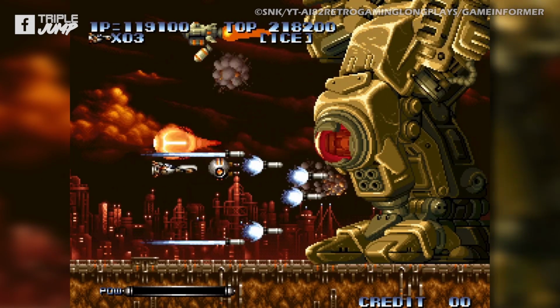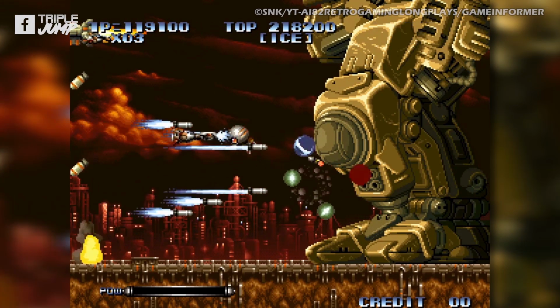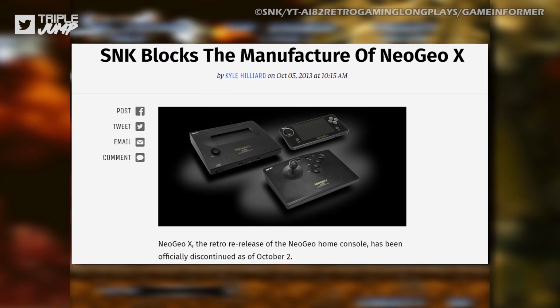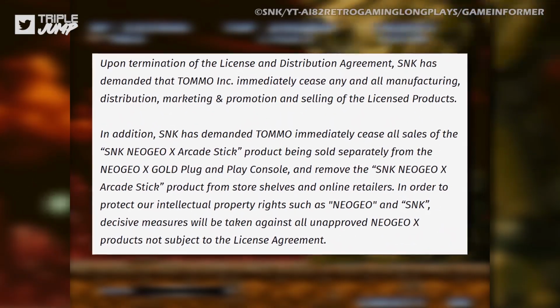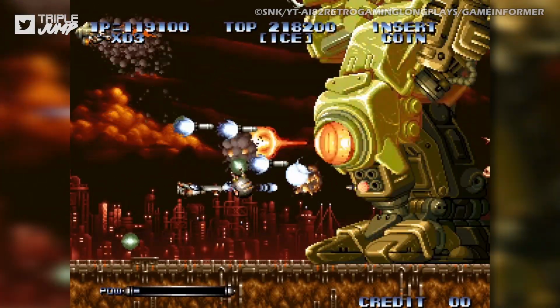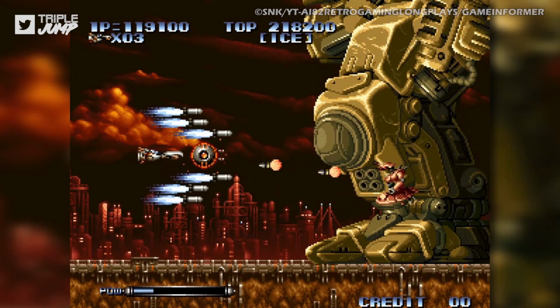Perhaps, but SNK themselves weren't impressed either. A year after its debut, they publicly accused Tomo of releasing a product that was not up to the standards associated with the Neo Geo name and insisted they discontinue it and remove all existing stock from shelves. Still, mini console with an expandable library. Let's get more of that, please.